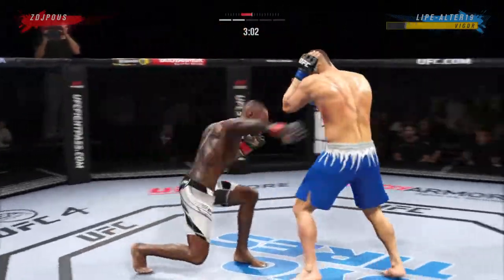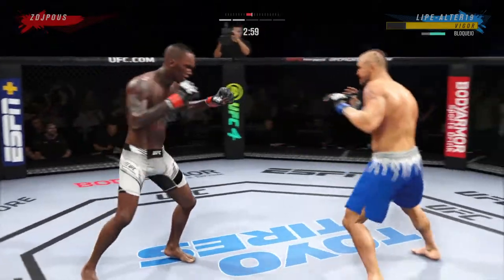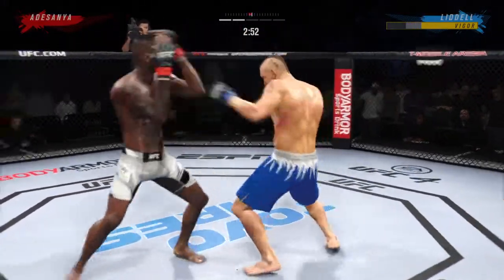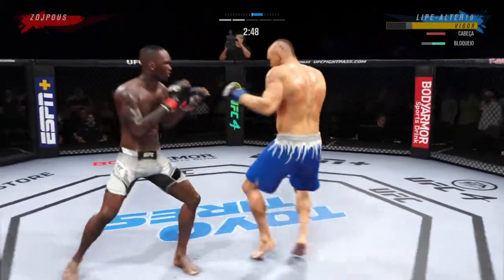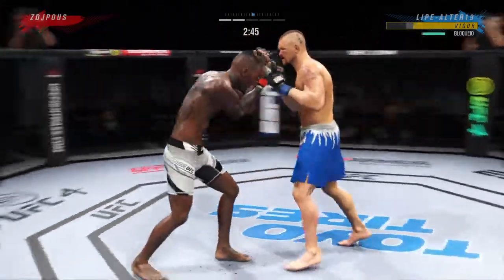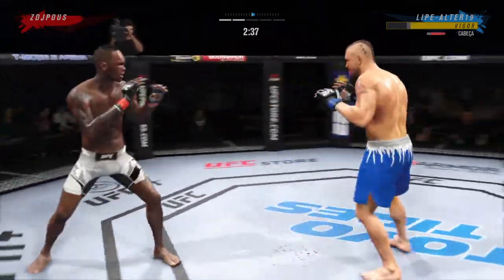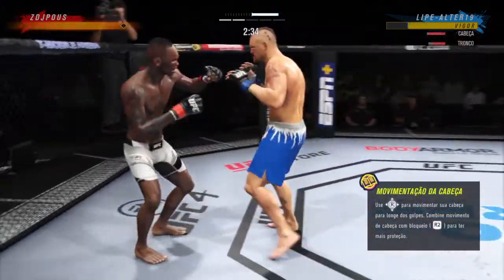He's doing a nice job here blocking these shots. The chin is tucked, the hands are high. Pretty good job defensively thus far. Great job defensively. He's seeing everything coming. So a much different approach from him here in round two. Took him a while to find. What a fan.